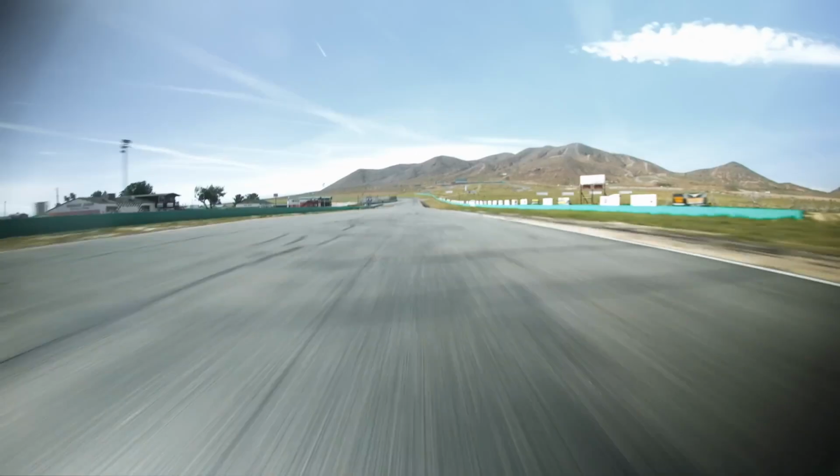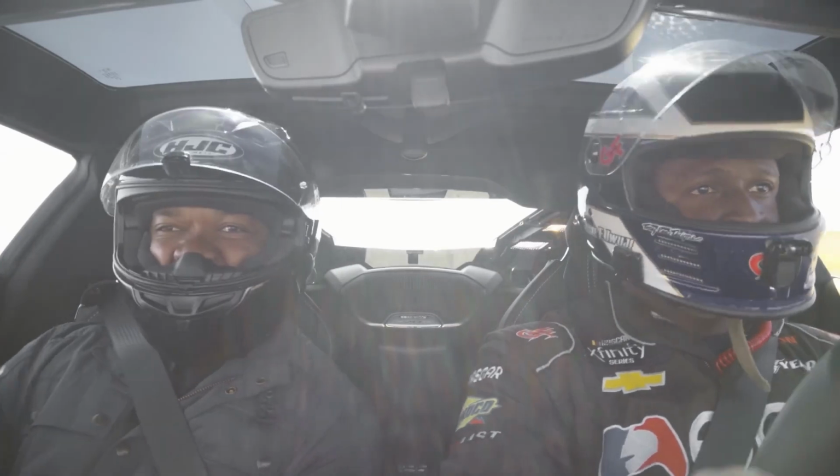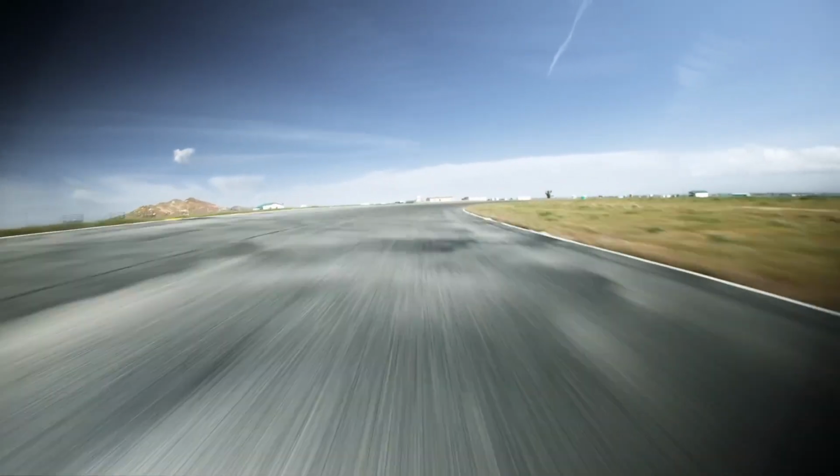Heading up the front stretch right now, Big Well. You want to get as much speed as possible. You're on the throttle hard, on the throttle hard, on the brake again, going into this corner. Fastest corner in the world. You're going through turn 8 at Willow Springs. This is scary.